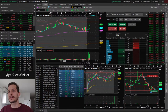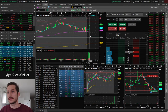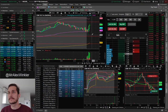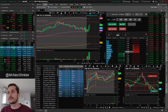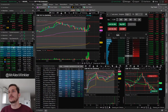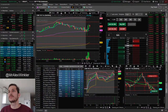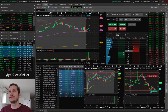Still watching NNOX, but I think CEMI might be the move right now. We got upside till about 6.586. There's definitely some big resistance there. $58.84 looks to be the current low.